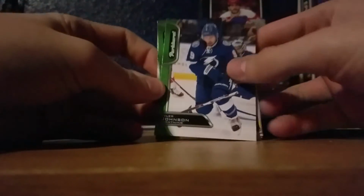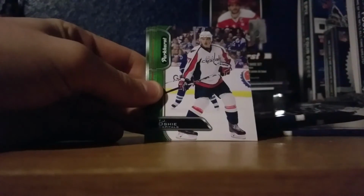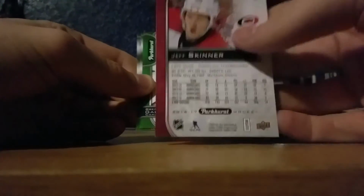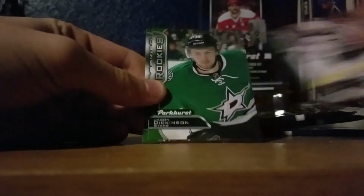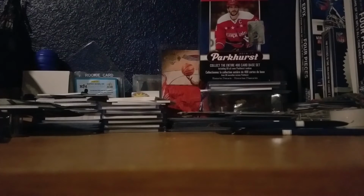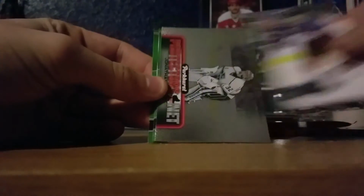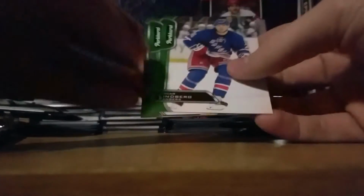It's nice. Another Bolt, Tyler Johnson, Mike Reilly, T.J. Oshie, Brent Burns, Jonas Johansson, and another red one, Jeff Skinner. Nice inserts. Brendan Gallagher, Blake Wheeler, and Jason Dickinson, and Dominik Simon are the rookies. 3 packs left. Alright. Travis Zajac, Nick Bjugstad, Mikael Granlund, Steve Mason, Blake Wheeler, and Jonathan Quick, Protectors of the Net insert. The inserts are pretty good. Oscar Lindberg, Cam Ward, Mitch Marner, and Jason Chimera.